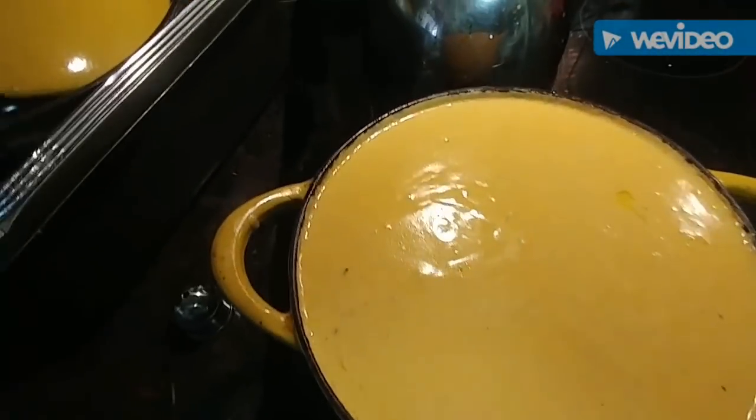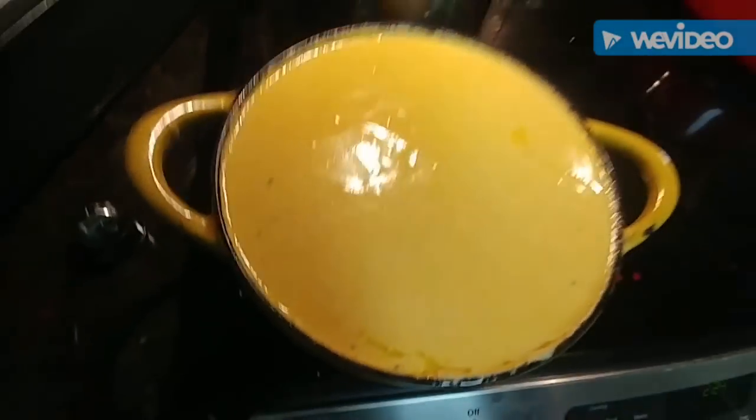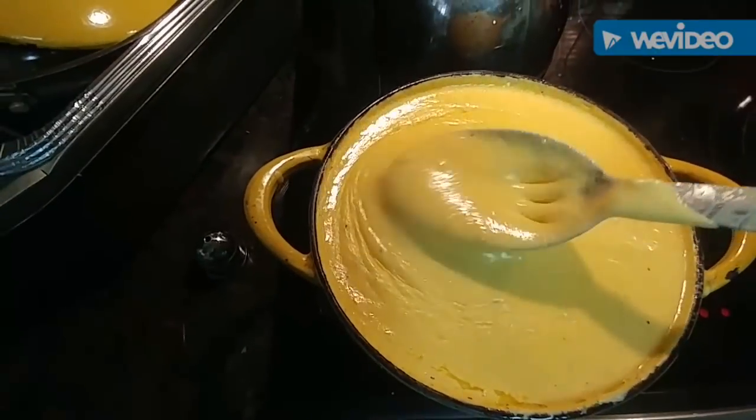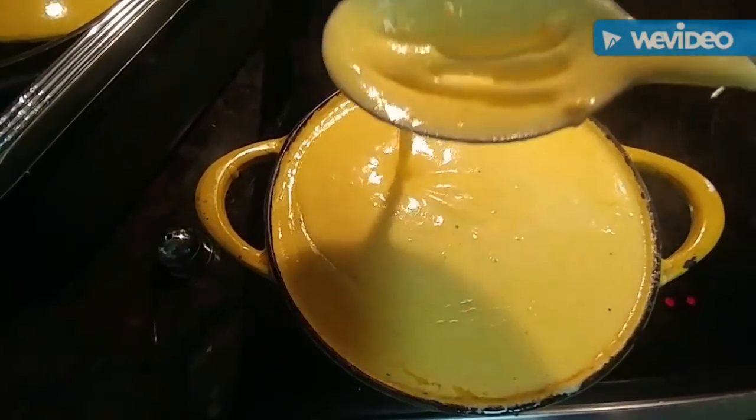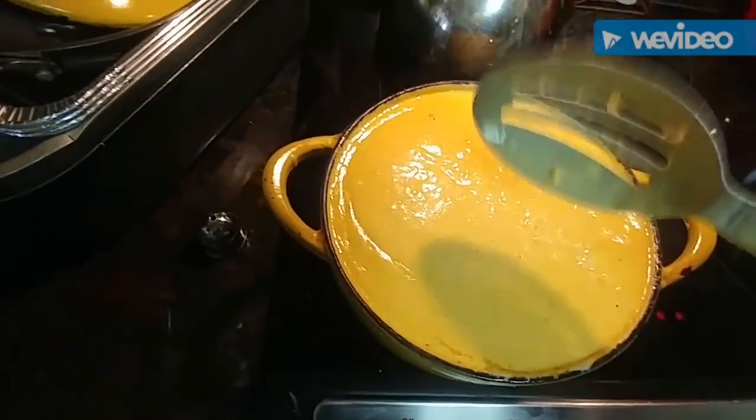Okay, there it is. A pan full of cheese sauce for the mac and cheese. So, see that? Kind of a slow process. It takes about 30 minutes to get it to there.